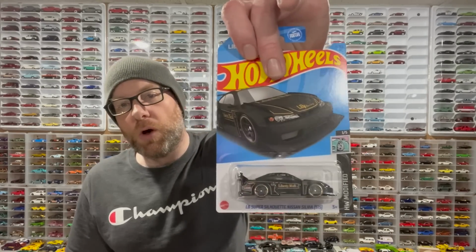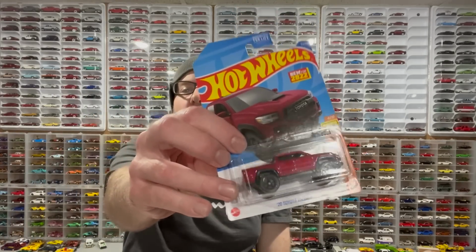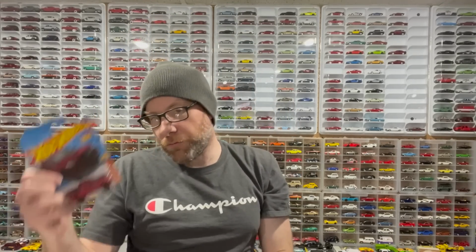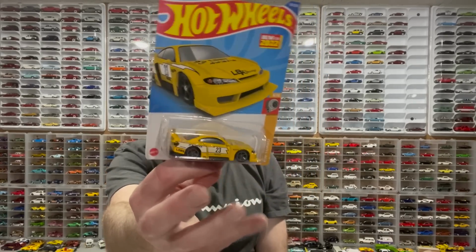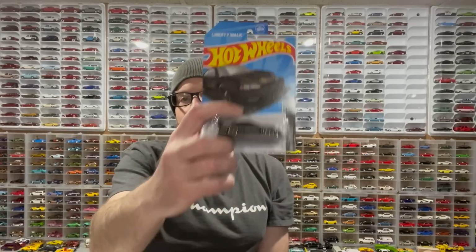Liberty Walk Super Silhouette, 20 Toyota Tacoma, and some of these are older, last year. This is K case last year, but it was new for 2022. I haven't opened it yet. And then we got a Volvo, and then another Super Silhouette Nissan. So the Super Silhouette Nissan, this is from last year, L case. And then this Volvo is from last year, H case. I just grabbed some random ones. And then this one's a current one. This is B case of this year.